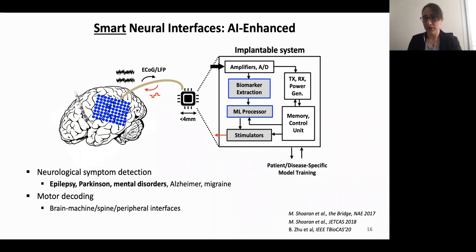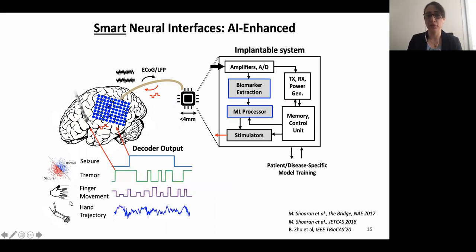Another application for on-chip machine learning is motor decoding in brain-machine interfaces, to perform, as I showed here, finger movement classification or continuous trajectory decoding in order to activate the spinal cord stimulator, or for example to control a prosthetic device or a cortical stimulator as a sensory feedback. So this is also an active area of research, designing brain-machine interfaces with on-chip decoding capability. We are also very interested in this direction, but I will not be able to cover that today.